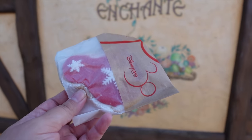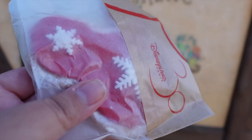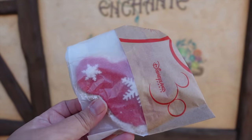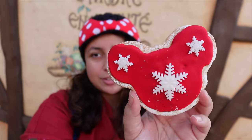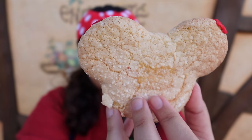Oh, well, there you go. Got the Mickey Snowflake Bake. It looks pretty cute, to be fair. I'm excited to take it out of the box. I love that they're still using 30th anniversary packaging, though. Okay, well, this is what it looks like. I think it's actually very, very cute. It's adorable, and this is the back of it.